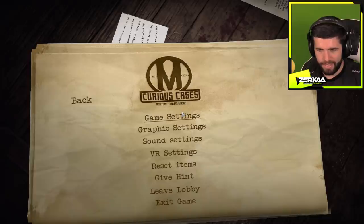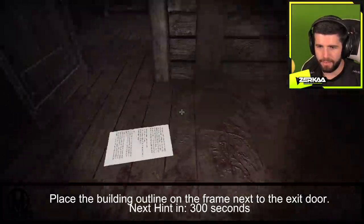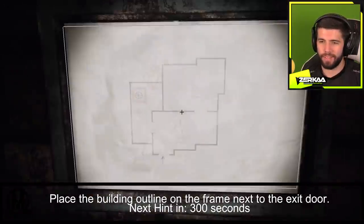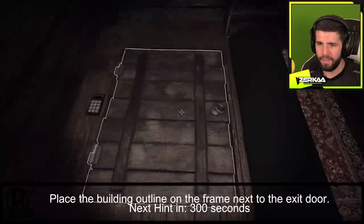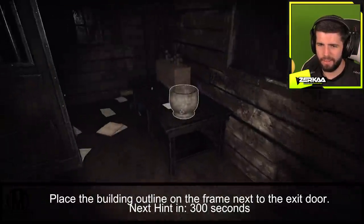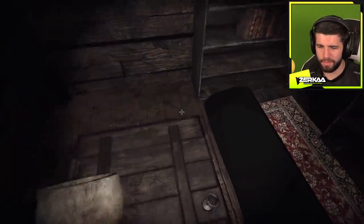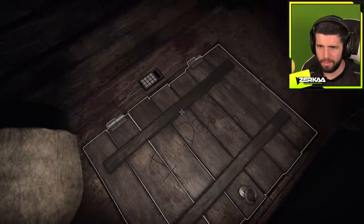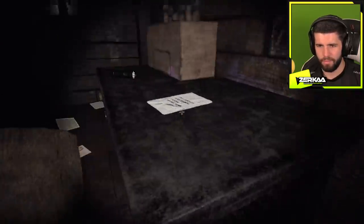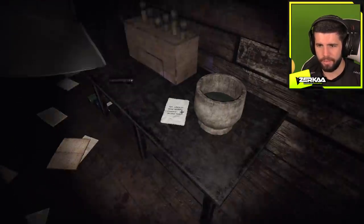Right. Give it. Ask for a hint. Place building outline on the frame next to the exit door. I found the bloody hatch, mate. Are you sure there's nothing here? Nothing in this circle or anything? How sure are you on this? Yes, I'm very sure.